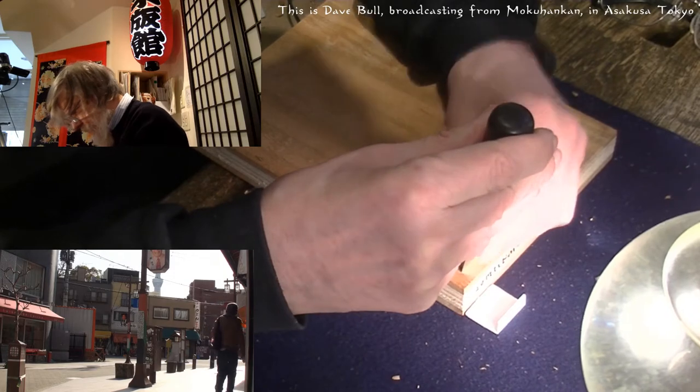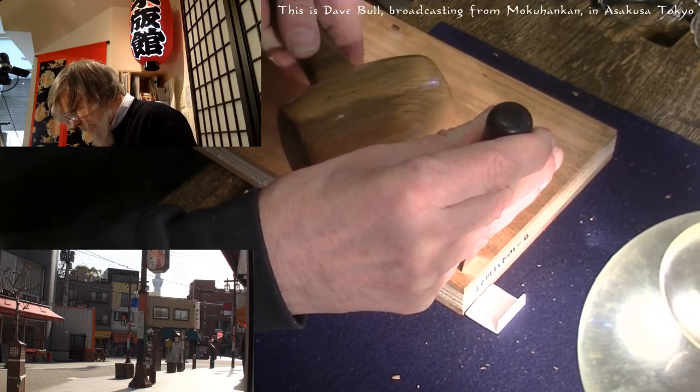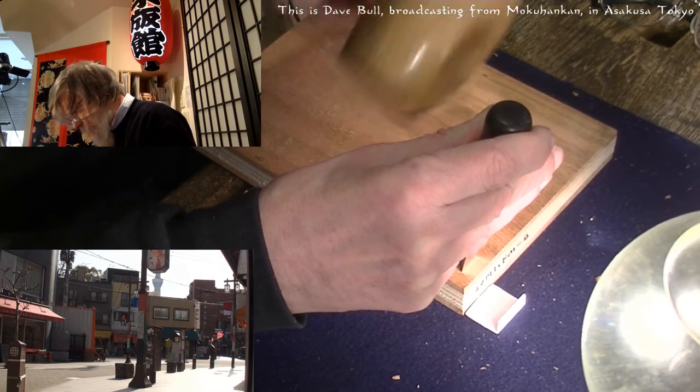Let's make a tap here. This wood is a bit hard. Tap coming up if you've got headphones on. I'm going to tap this chisel here. 3, 2, 1.